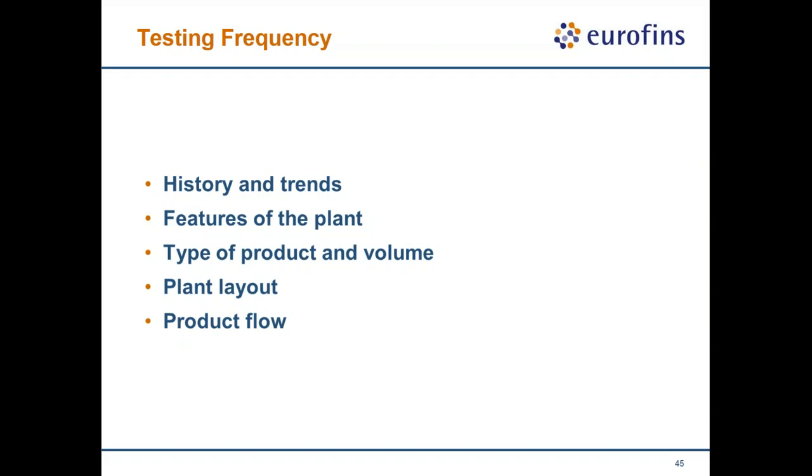A question we frequently get is, how many samples do I need to test and how often do I need to test? Very challenging questions to answer because an armchair quarterback like me is going to have very little knowledge of the risks that you have in your products and your process. So you should be using risk-based principles in answering these questions. So look at your history and trends, the features of the plant, the types of product and the volume that you're manufacturing, plant layout, and product flow. So all these will be determined by you and will assess the risk that you have. If you're a low-risk manufacturer, then you need to argue you're going to use a lower testing frequency and fewer number of samples.